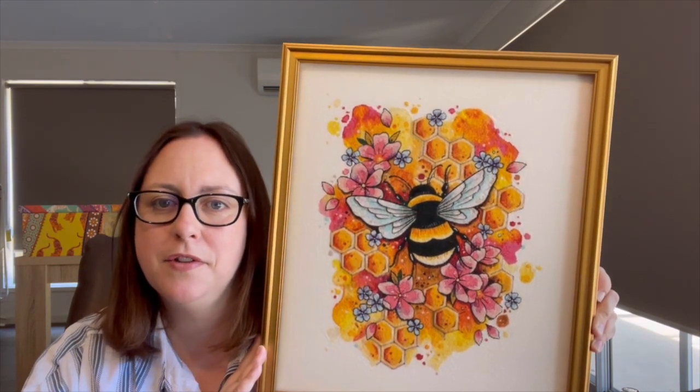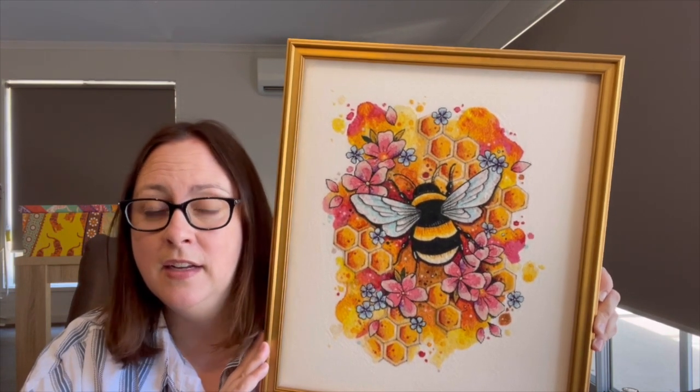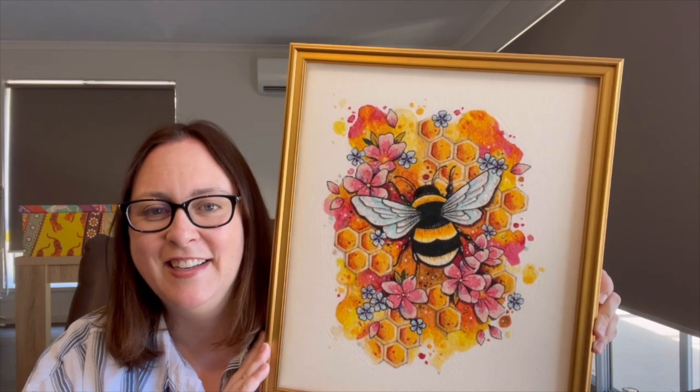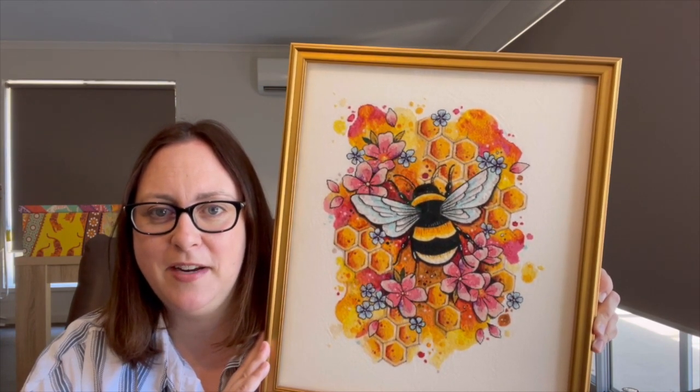So the first 2/3 were done as a paper chart with highlighter. I didn't have Pattern Keeper then. I tried all the different techniques. So I started in the middle on the body of the bee, and then I tried some extreme cross country.